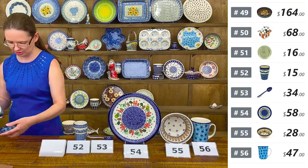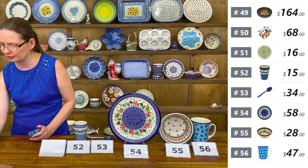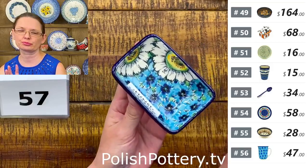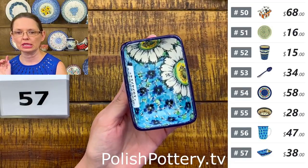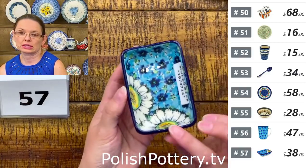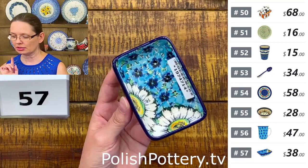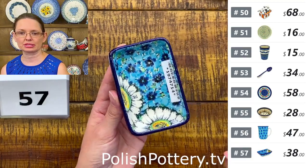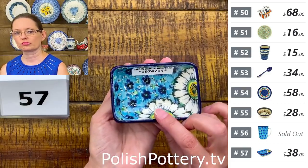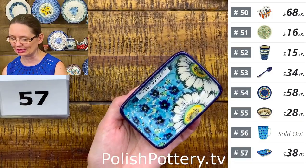Okay, let's do the little dish so I don't miss it. Here I have some maybe prep bowl, also great for soy sauce if you're using a lot of soy sauce and dip something in the soy sauce. Also great for any condiments, so condiment dish, prep bowl, yeah, little bowl, little tiny bowl.